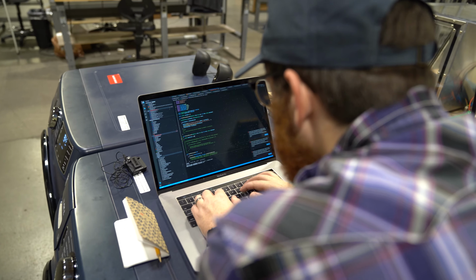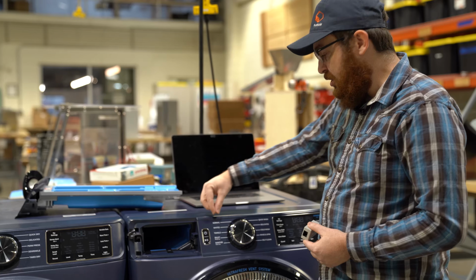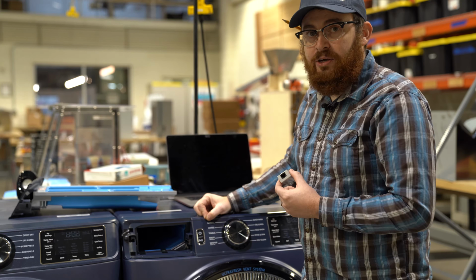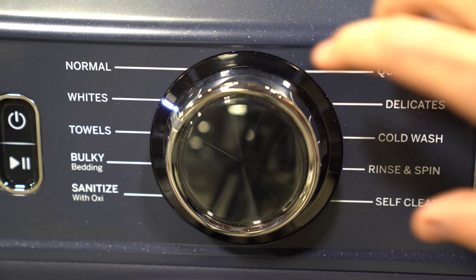We can use that data to play the file for a given setting, so that when you put your washer onto the normal setting, you get that audio clip that says normal, or says, hey, this is the normal cycle, or whatever you want it to say.